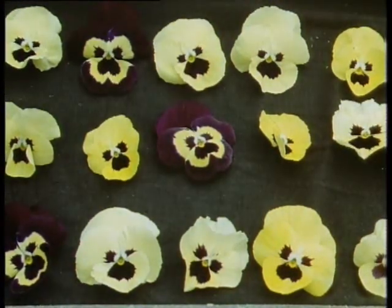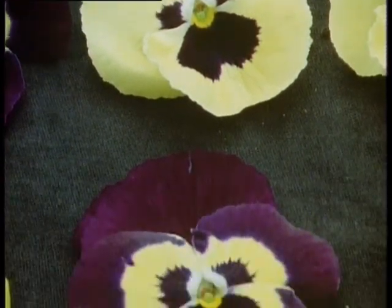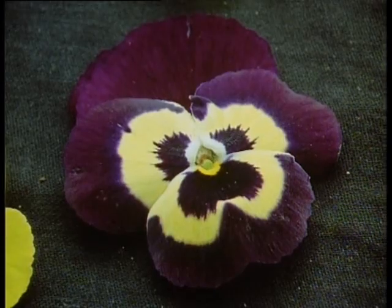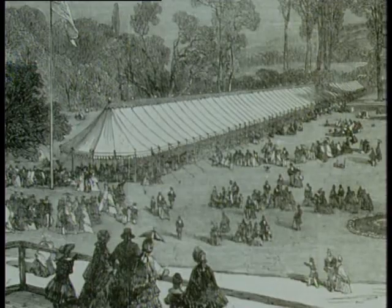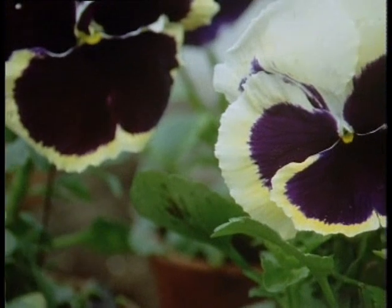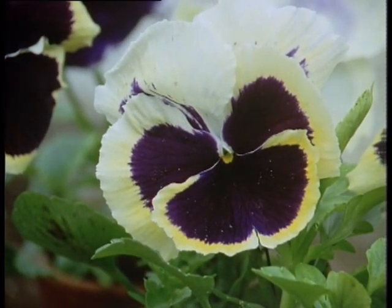From this chance beginning, the pansy fell into the hands of enthusiasts whose ambition it was to exhibit a flower of perfect outline, well-defined margins and deeper colours. Under the fostering care of the florists, the pansy left the garden border to become the darling of the show tent. Yet these hybrids lacked vigour and became superseded by a Belgian import. Known as the Fancy, this robust strain was the forerunner of today's giant pansies.